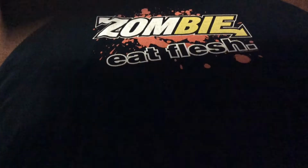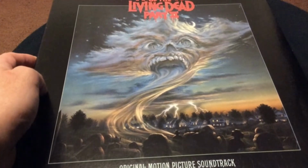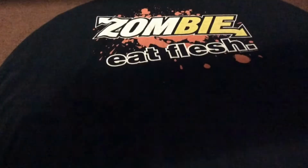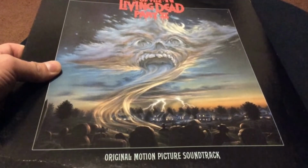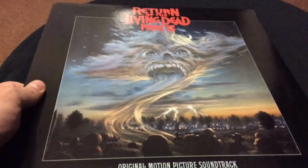We'll start off with my latest purchase, and I just got this in the mail today. It's the Return of the Living Dead Part 2 soundtrack, one of my favorite soundtracks as well as movies. I just love the 80s rock in this. I really enjoy that kind of music. This has the iconic original cover on it, as well as some original cover art in the back. And that's my favorite song off the soundtrack, you can see there, Flesh to Flesh. I jammed that multiple times, but this does have a lot of good 80s rock in there as well as horror themes from the movie. So yeah, this is my latest pickup, the Return of the Living Dead Part 2 soundtrack.